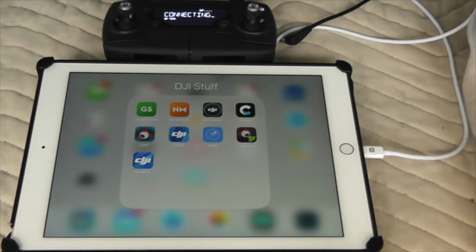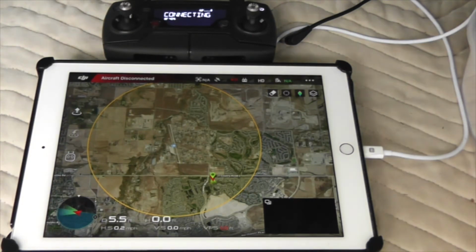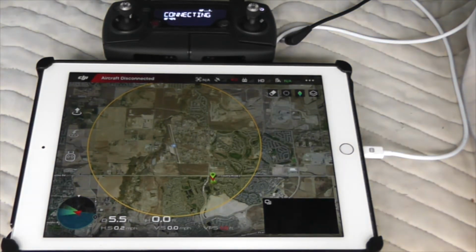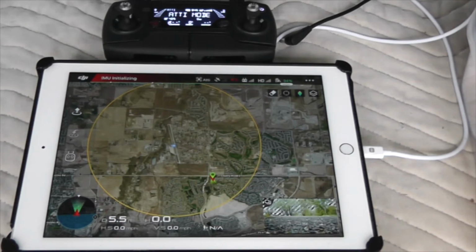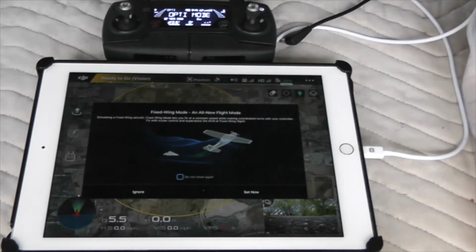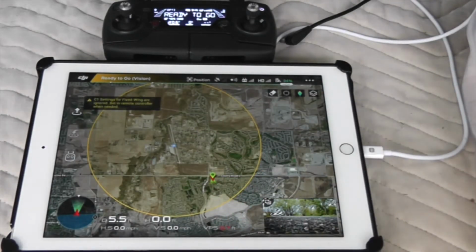Okay, so now we are at test site number 2. Geo is turned off on the Go 4 app. Turn on the transmitter, launch the app, and we will turn on the Mavic. So we are waiting for the Mavic to connect. Okay, we finally connected. It's in ATTI mode, waiting for the IMU to initialize. Okay, it's initialized. We're in Opti mode, waiting for GPS lock.